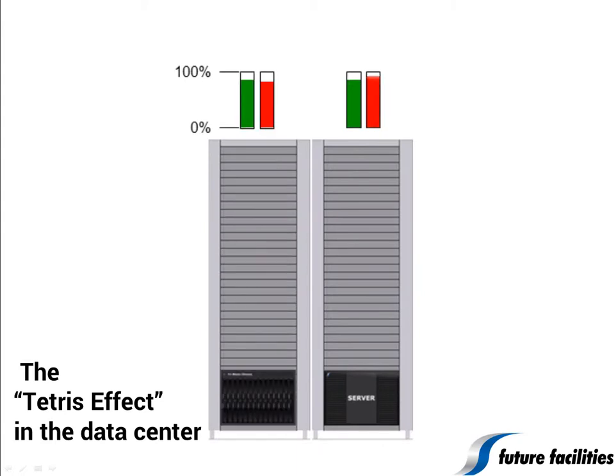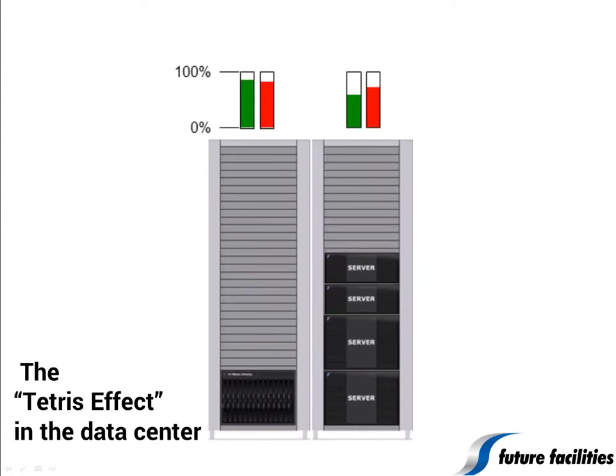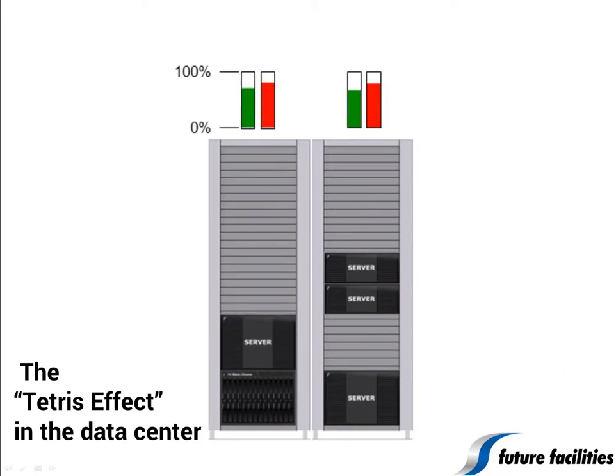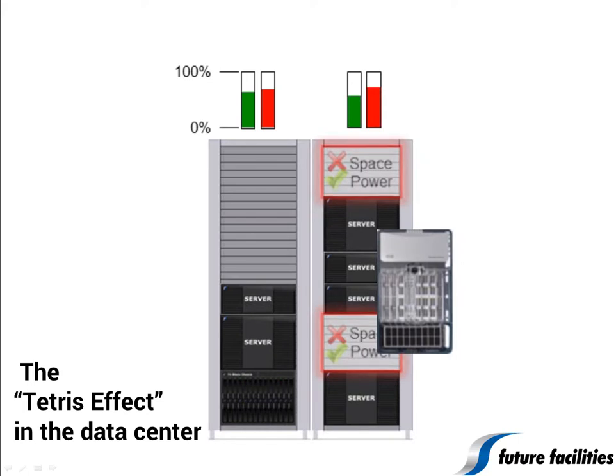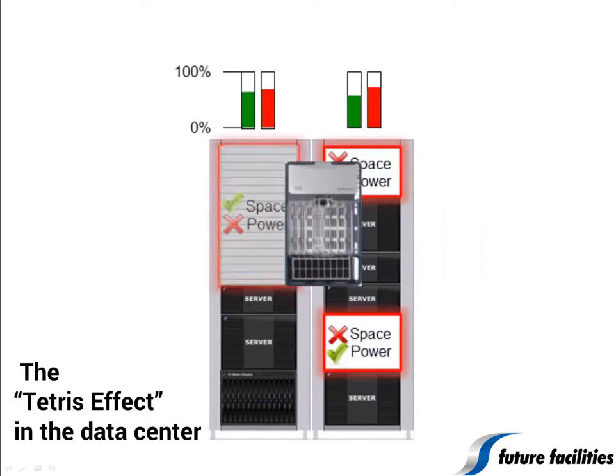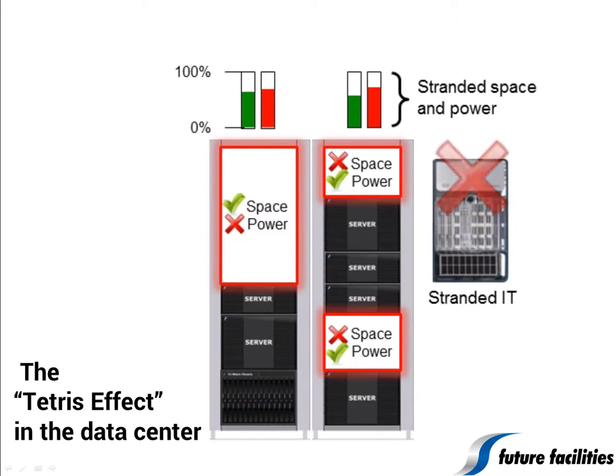Data center operations is challenging for the same reason. The operator has no control over the characteristics of the IT units. These are controlled by IT manufacturers. Every deployment requires a good decision to avoid wasting space, power, and cooling resources. Just like in Tetris, there are no rules of thumb or guidelines that can prevent the Tetris effect from occurring on data center resources. Can you see the Tetris effect on space and power in these two cabinets?